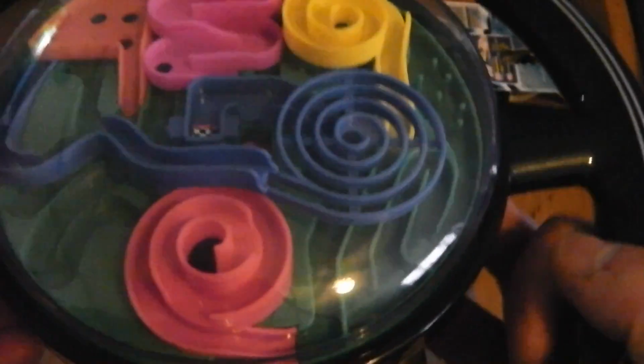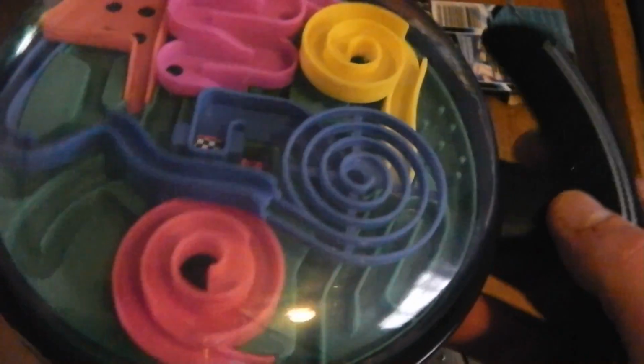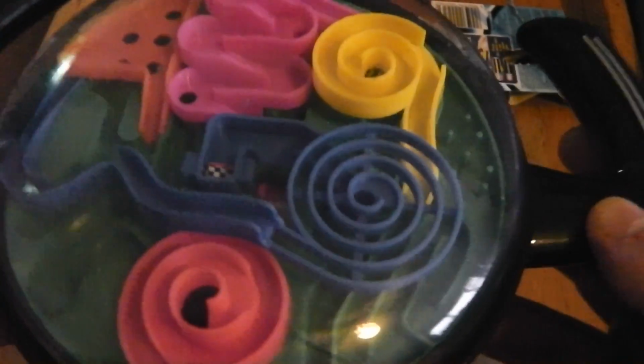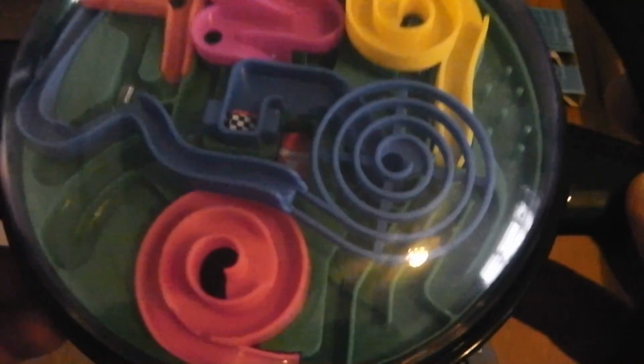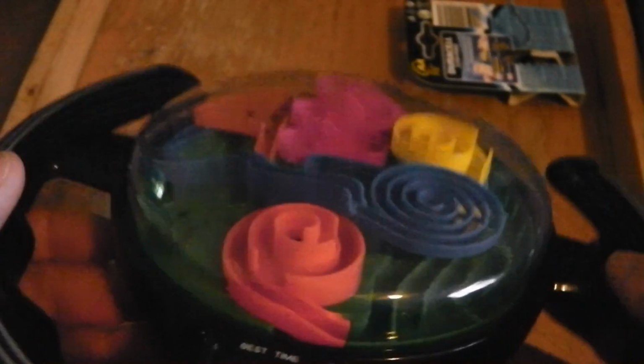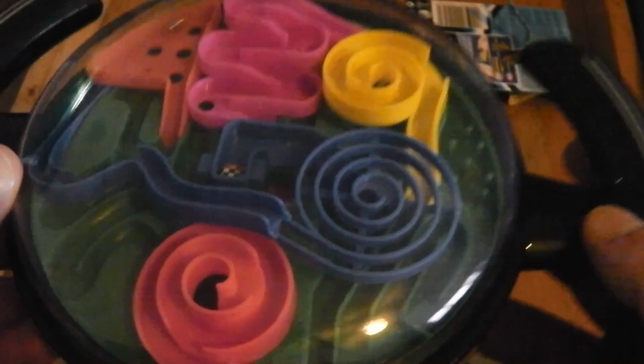Good idea. Really nice wee idea. Take what the Perplexus did and flatten it out to make it a bit more like a screwball scramble, but not well executed at all. There's a lot of things that they've completely missed out on, because this is supposed to be a race.